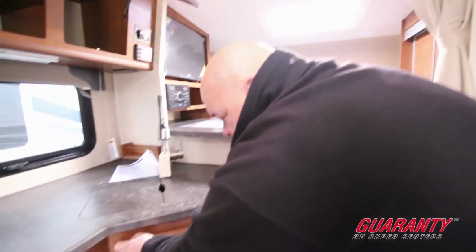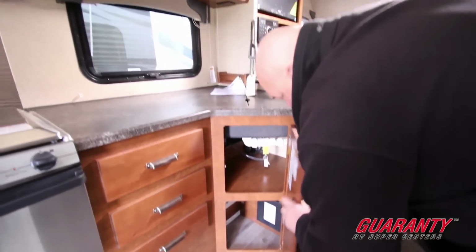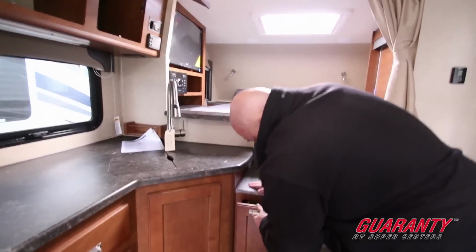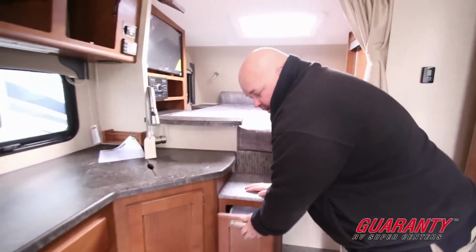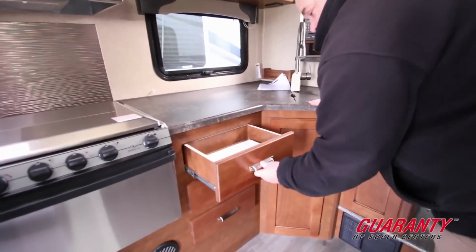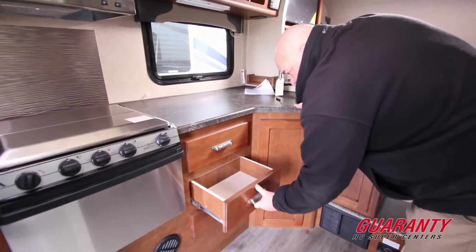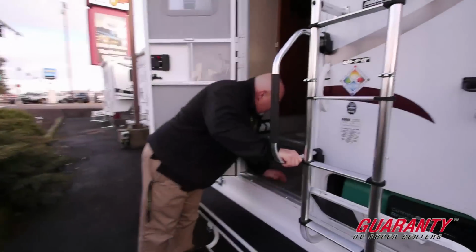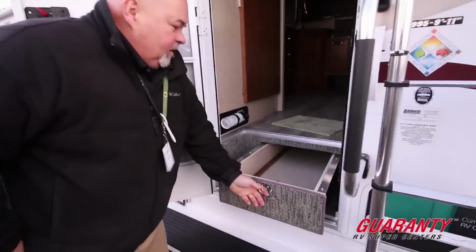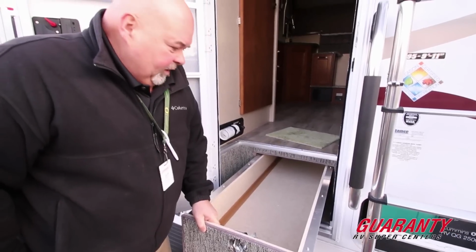And one thing I missed over here is there's more storage underneath the sink. More storage here. Actually a garbage can, which is really nice, convenient, so you don't have to have one sitting on the floor. And then silverware drawer. More drawer space. It's a nice little 3-bank drawer. Convenient. Look at all this drawer space you have right here. You can put fishing poles in there if you'd like to.